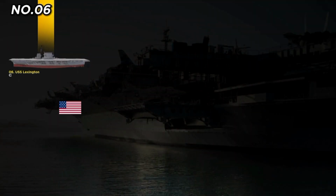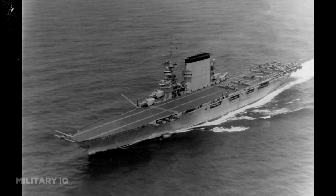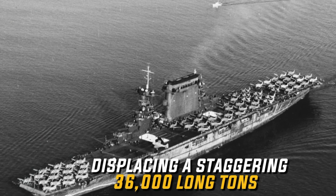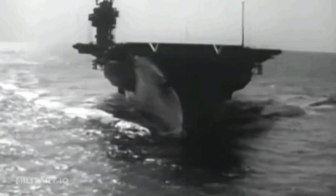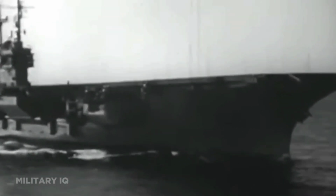Breaking into the top half of our list at number 6 is the iconic U.S. Lexington, a Lexington-class aircraft carrier from the United States. Commissioned in 1925, she was a formidable force with a range of 10,000 miles and a top speed of 33 knots. Measuring an impressive 888 feet in length and displacing 36,000 long tons, she was a symbol of American naval power. During her service, the U.S. Lexington sank 15 enemy ships, making her mark in naval history.